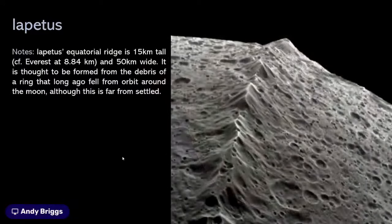So that's Iapetus, but the ridge around the equator on Iapetus is amazing. It's 15 kilometers tall, and if you compare that with Everest, 9 kilometers. So, you know, it's getting on for twice the height of Everest, that ridge you see before you. It's thought to be formed from the debris of a ring that Iapetus once had that actually collapsed onto the planet, forming this ridge around the equator, although I don't think that's settled yet, but I think that's the leading theory, that it's the remains of a ring that collapsed onto the surface, onto the equator of Iapetus.